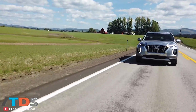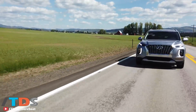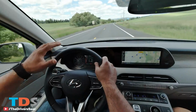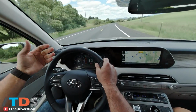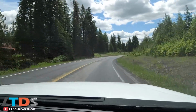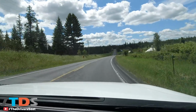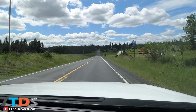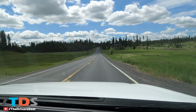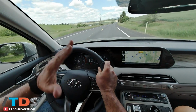Lots of great safety technology in the Palisade. One of our favorites is the lane follow, and it does a great job. For years we've heard about lane keep assist, and this has lane keep assist, but also has the lane follow technology, which is standard on all 3 trim levels. Very impressive, and it does a great job of keeping the vehicle in the lane, and it almost guides you as you're going around the turn. So very impressive safety technology.